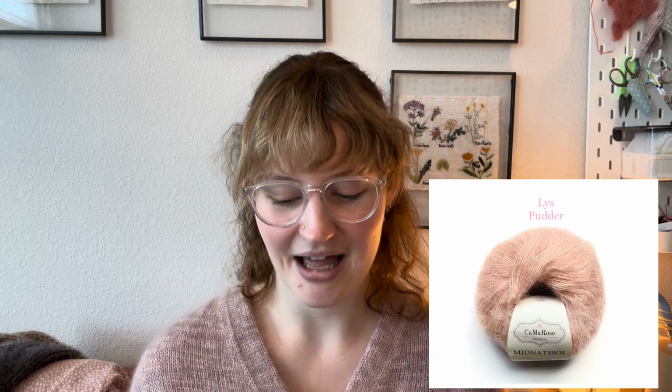So I want to use this up, and I think the Mauricia cardigan is beautiful, and if I add in a fluffy yarn to this, it'll get me there. I looked through all the projects in Ravelry, and a lot of people paired just a fingering with a mohair to get gauge and make a really beautiful fabric. So I think the 2 lace weights plus a mohair will get me there. So I'm planning on buying the CaMaRose Pudder. I guess I should work on my Danish pronunciation if I'm going to continue to knit and buy from these Scandinavian brands. But yeah, Lise Pudder is what I'm saying.